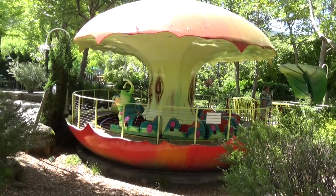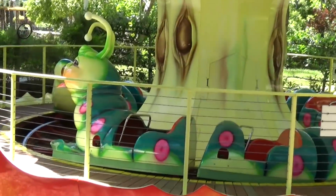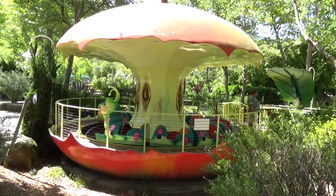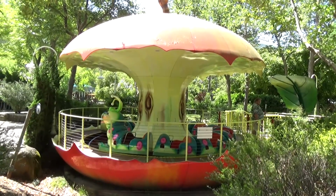Look how cute this is. It's the apple and worm little kids ride. And Molly, what does it remind you of? I'm like, choo-choo train. It does. It definitely gives me that vibe.